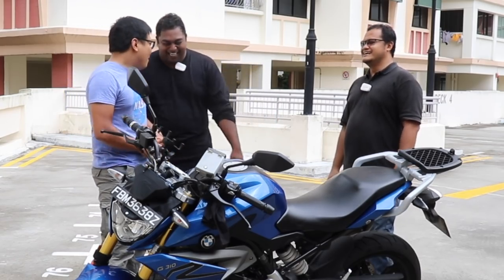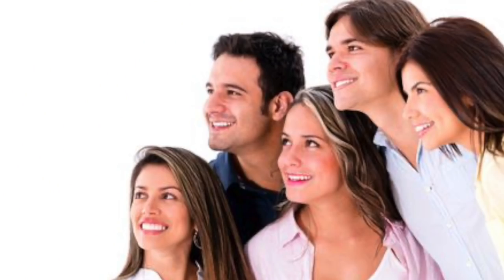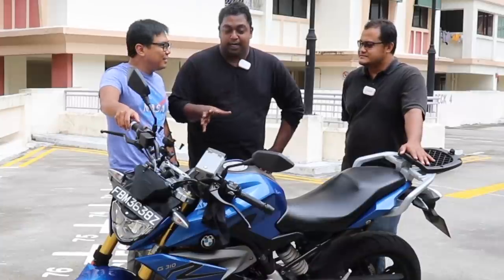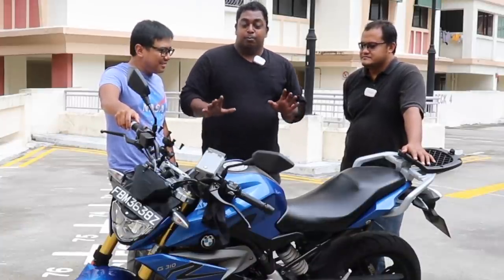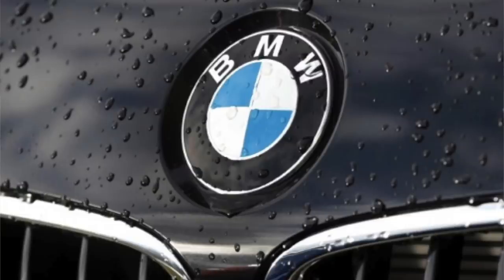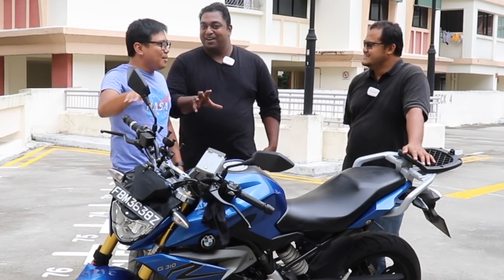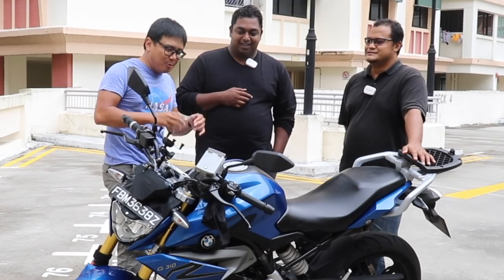BMW. Okay, speaking of that, you get a lot of looks, huh? Yes, a lot of looks at traffic lights. Because among girls, they see the brand. I'm not being sexist here, but yes. Most of the girls know Ferrari, Lamborghini, BMW are premium brands, but they don't know the spec of the bike. They don't know if it's a 2A bike, a 2B bike, or a class 2 bike. They just know that it's a brand. For those non-riders, I myself dated girls who don't even know anything about bikes.